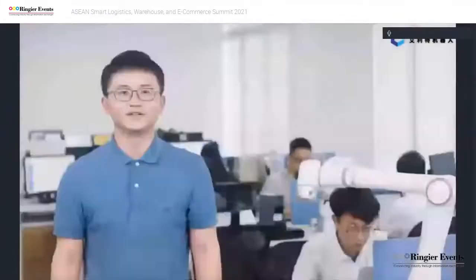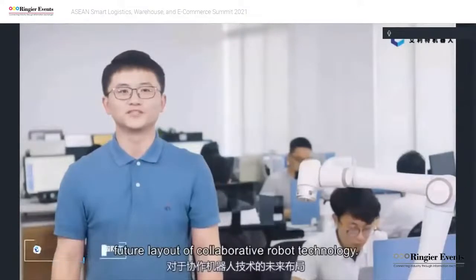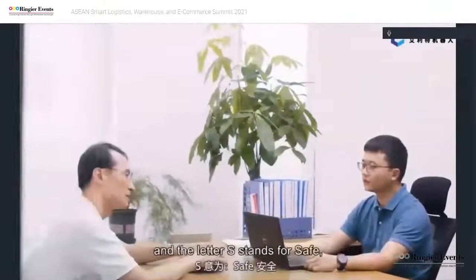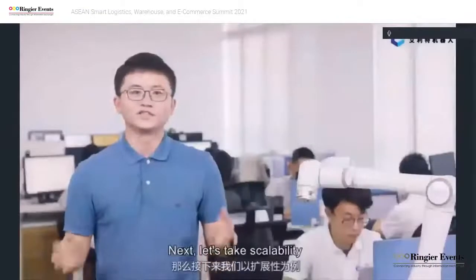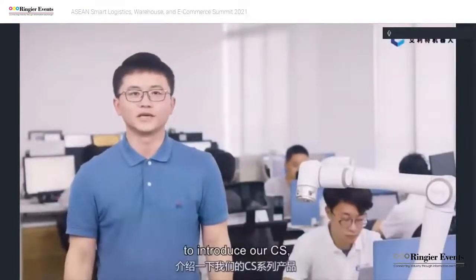The two letters of the CS series embody Elite's future layout of collaborative robot technology. C is for the initial letter of cobot, which means collaborative robot, and the S stands for safe, simple, superior, sustainable, and scalable. Next, let's take scalability for example to introduce our CS series products.